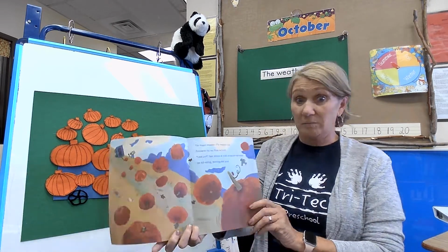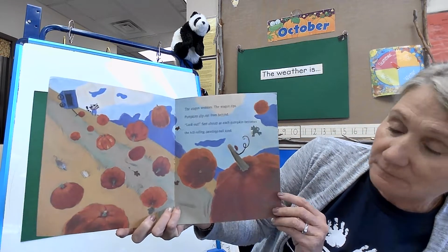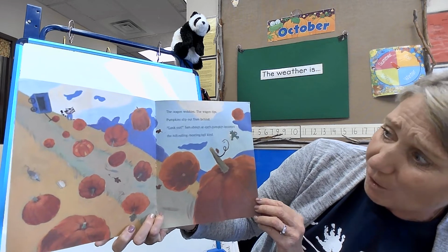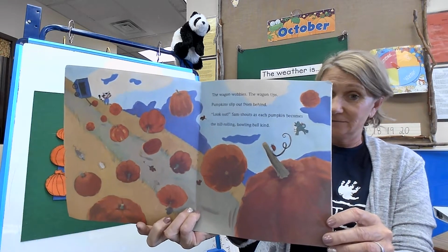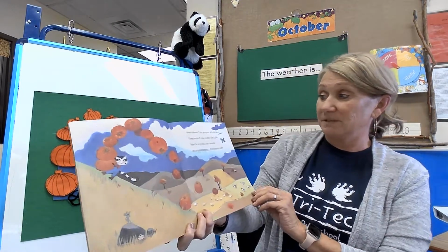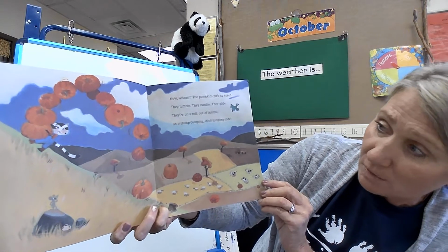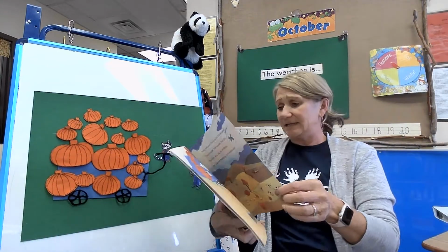The wagon wobbles and the wagon tips. Pumpkins slip out from behind. "Look out!" Sam shouts as each pumpkin becomes the heel-rolling bowling ball kind. Uh-oh, this is not good, friends. Now, whoosh, the pumpkins pick up speed. They tumble, they rumble, they glide. They're on a roll out of control, on a stump-bumping, ditch-jumping slide.